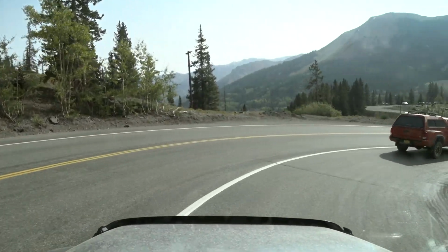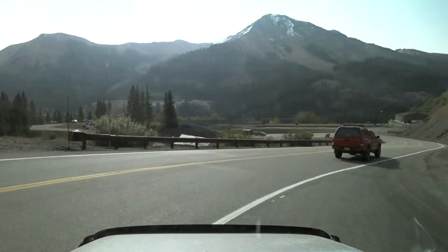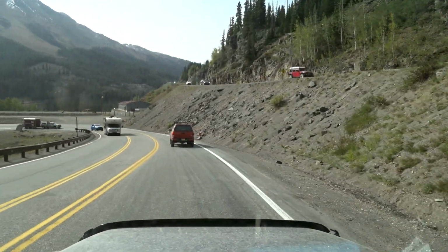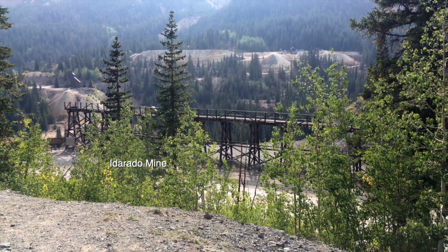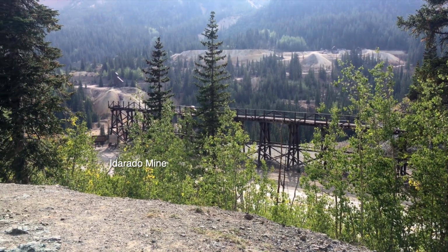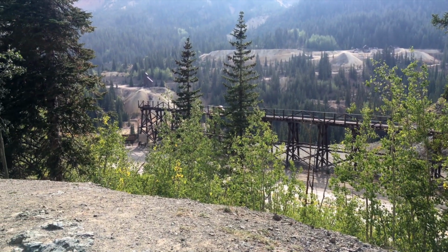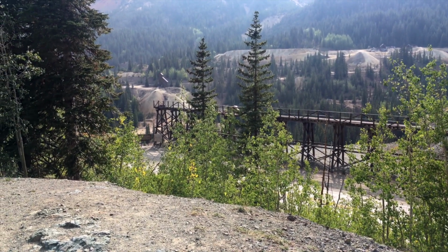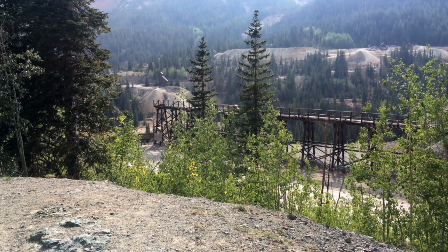Boy, I can't imagine putting this road through here. Just incredible. Pretty amazing how many mines were in this area. The signage says there were 40. And you can see all the tailing piles across the valley. And in front looks like a little railroad trestle for a narrow gauge railroad.